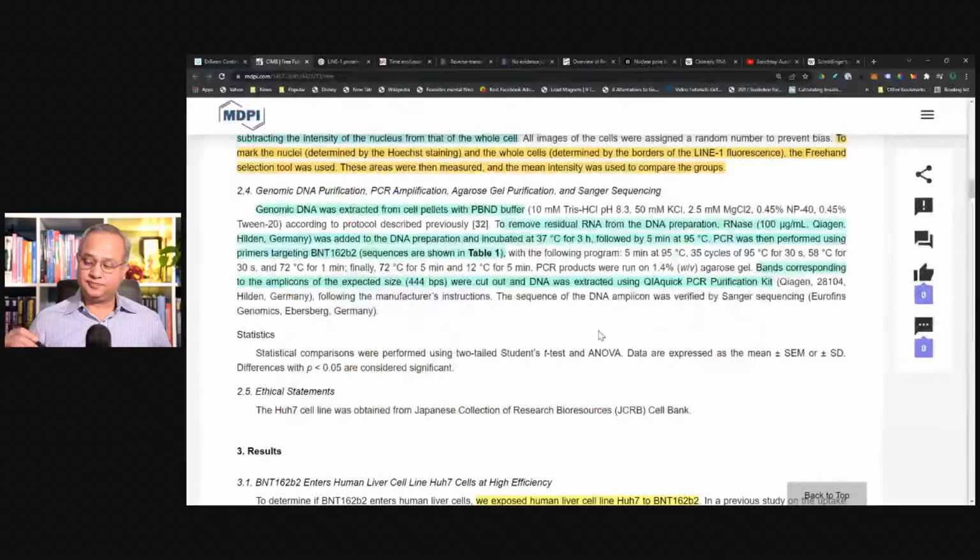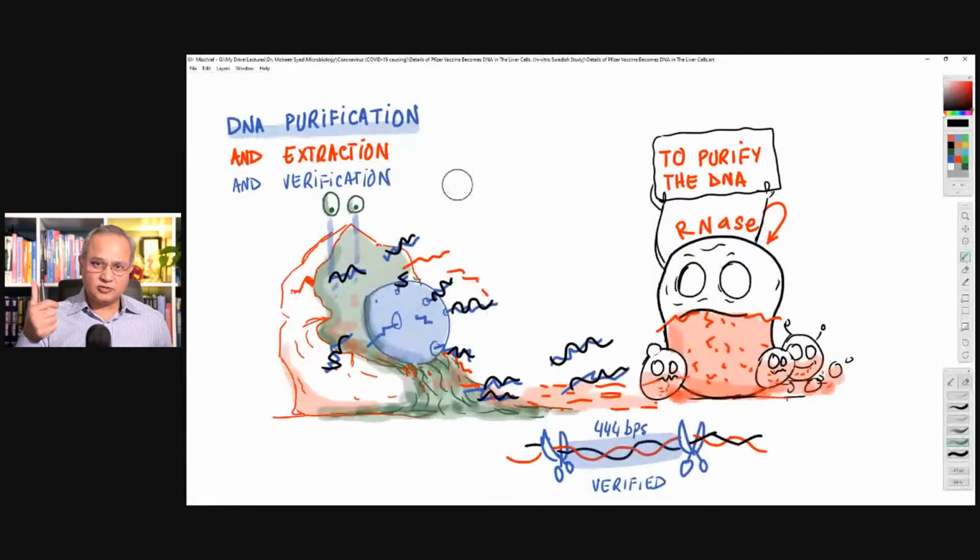So then what did they do? Then they looked at this DNA purification. So now they know the RNA sizes or volumes, they know the line 1 protein volumes. Now they want to see the result of all that, the DNA itself. And of course, there is the cell's own DNA, and then there is the vaccine-generated DNA. So how do you separate them from each other?